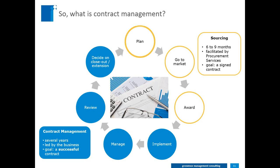These 3 steps are typically facilitated by your procurement team, and the goal is to just have a signed contract. Right? As soon as a contract is signed, procurement goes away, and they throw it over the fence to you to manage. That's great, but then the real work actually starts. Right? So contract management, as you see in this blue box, is actually way more difficult, because you don't just have to have a signed contract, you actually want to have a successful contract. You want to have a contract that performs to your expectations and to all of your stakeholders' expectations.